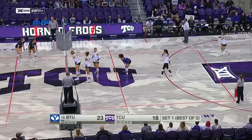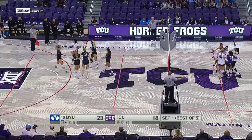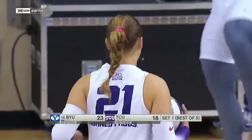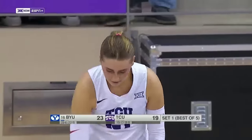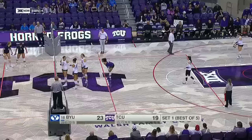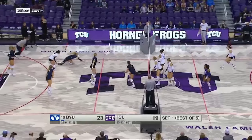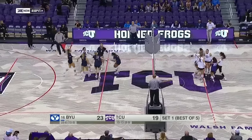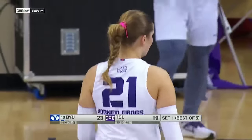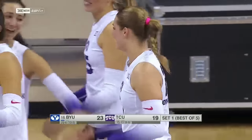Lily Nicholson with the serve. Nicholson squeezed it inside the line. You can see the BYU defenders thinking that ball might go out, but it stayed just inside the line. And an ace for the Horned Frogs, that's their second. And another one, back-to-back aces, and TCU on a little bit of a run here, forces Heather Olmsted to take a timeout.